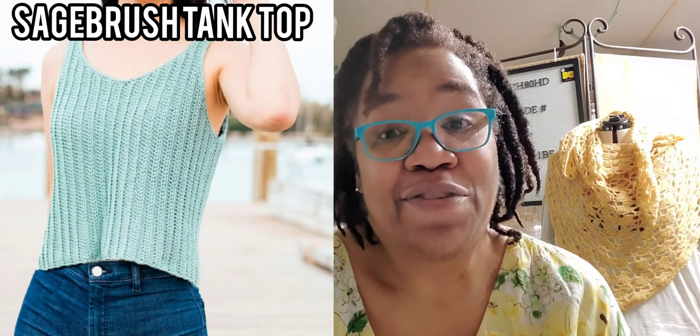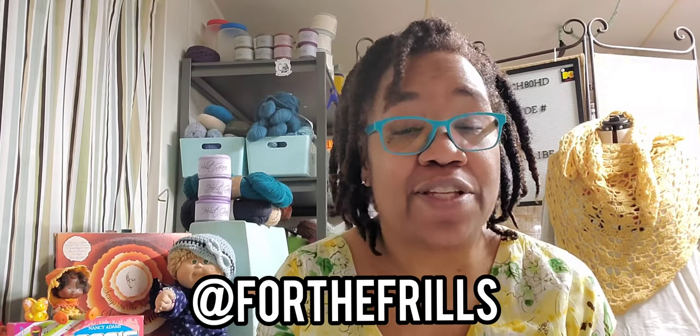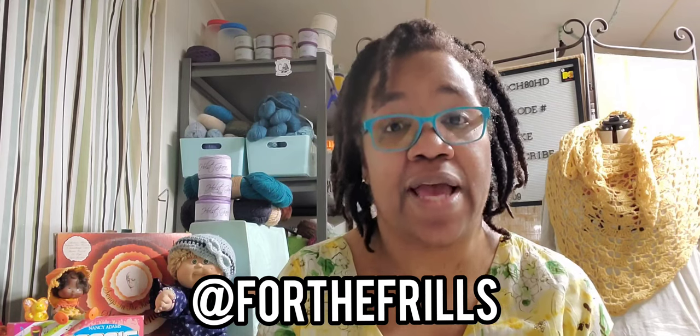Where are we at? We are at number 3. Number 3 is the Sagebrush Tank Top by Grace for the Frills. If this sounds familiar, yes, this is the tank top that I started making and stopped halfway when I realized that it was going to be made into identical panels. I have not gone any further with the making, but I will tell you this much. I decided to go ahead and block the first half just to see exactly what my finished piece would look like. And I gotta say, I love it.